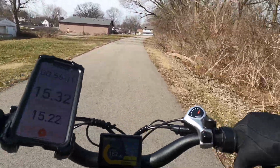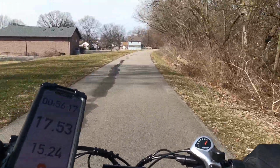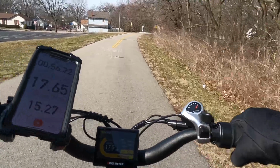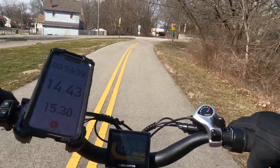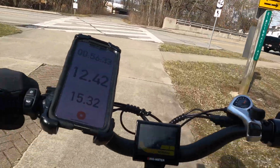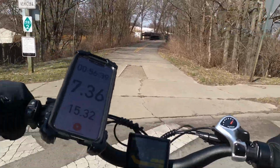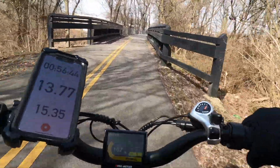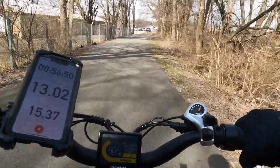Of course, I did change my battery out now, so we're back to 100%. After it recalibrated itself, we got down to 34% on the battery and did 15 miles. Once you get down that low, it's going to drain a lot faster if you ride more, obviously. So it's always best for me to just go ahead and change it out. Now, in the summertime, I may be able to ride the whole thing, 30 miles on one charge, but not in the colder weather.